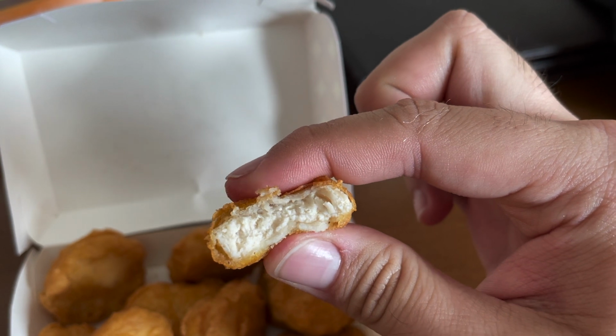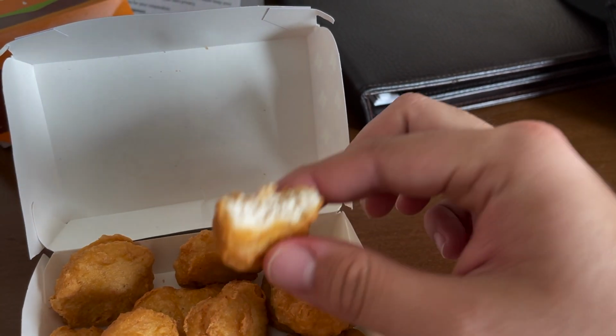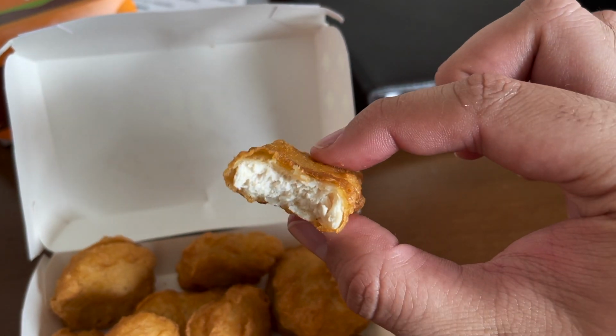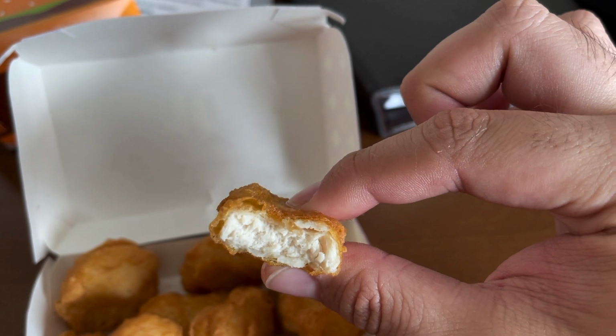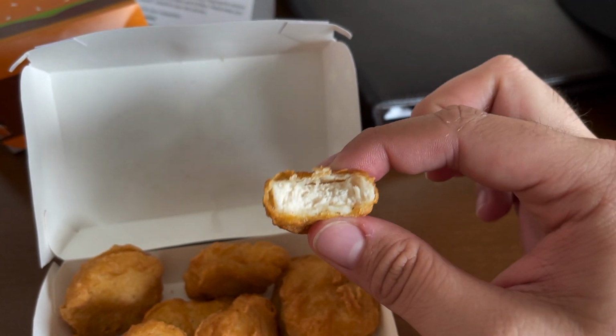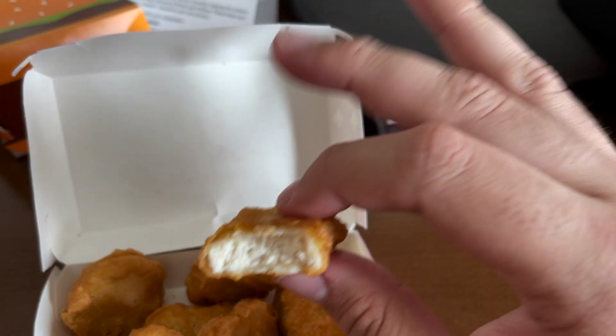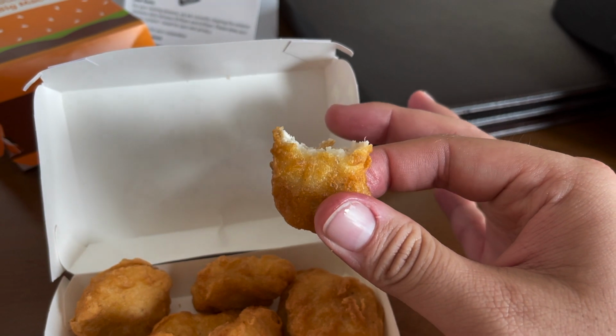In the States, it's a very thin skin and it actually comes off when you bite into it. For this one, it's very connected to the chicken itself. Like, there are no gaps. I'm trying to separate them and it's easier said than done. Overall, it's pretty good. Maybe if I would have eaten it right after getting it at McDonald's, it would be better. But I am a little disappointed at what the chicken nugget tastes like here.